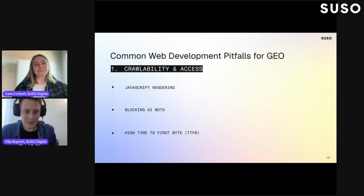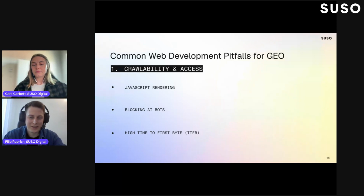Sure. So the first type of issue is access. If AI can't access your content, nothing else matters. So let's start with JavaScript rendering. Modern frameworks are great for UX, but they can be a real risk for AI visibility. If your key content is loaded only on the client side, AI bots may never see it. The second issue is blocking AI bots, and I've seen that a lot of websites unintentionally block crawlers like GPTBot or PerplexityBot, and if these bots can't access your site, you won't show up in AI answers.